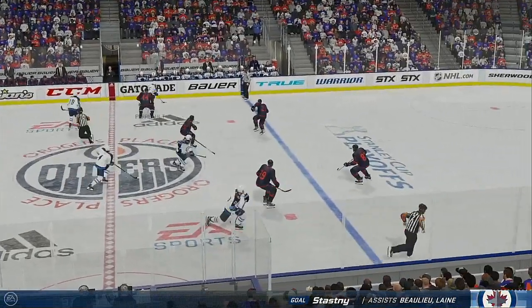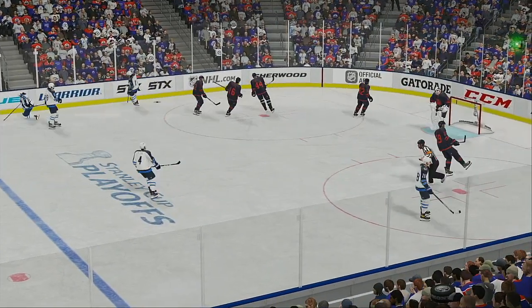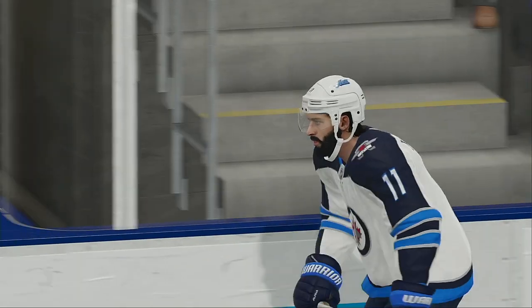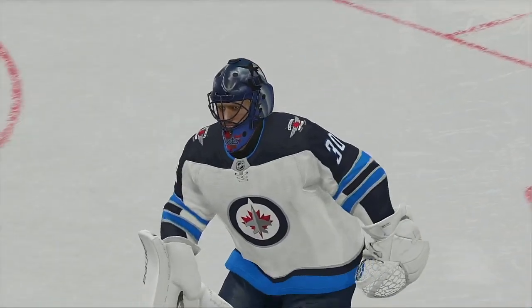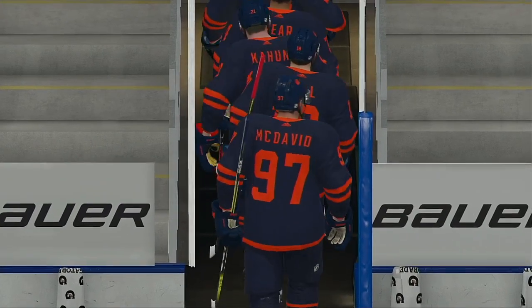Puck has dropped and we are back underway. Scored by number 25, Paul Stastny. Assisted by number 88. There's the horn ending period number two. I'm not sure they wanted it to end. Time of the goal, 19 minutes, 56 seconds.